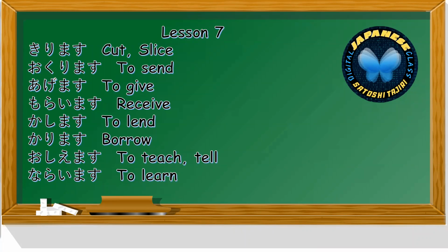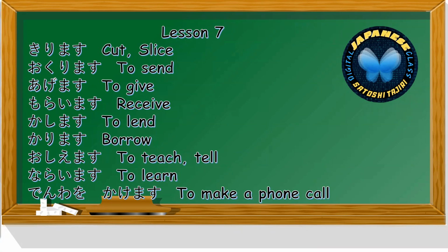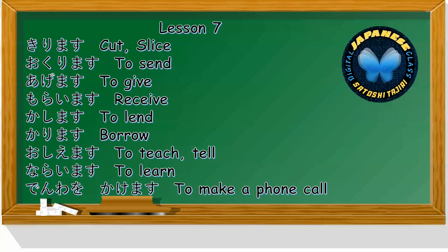Then the last word we have is denwa wo kakemasu, to make a phone call. Okay. Now let's go with our next set of vocabulary.